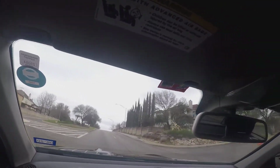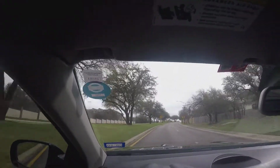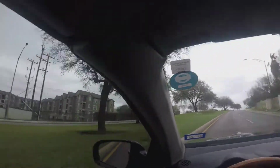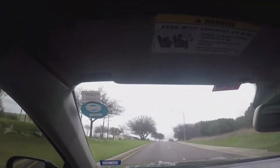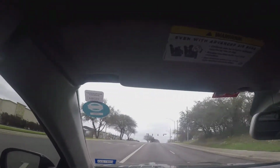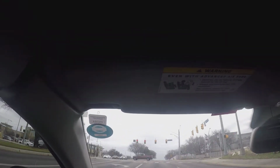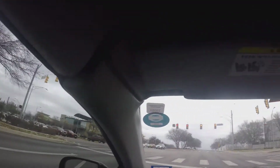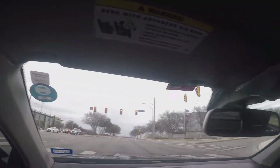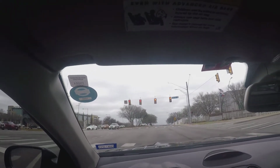What's up, pretty lady? The top speed in this car is 160 miles per hour. But today, I don't believe we'll be hitting those numbers. Not on the road, exactly. Not today. We gotta keep the 160 for the racetrack.